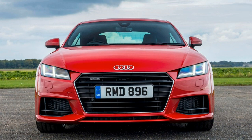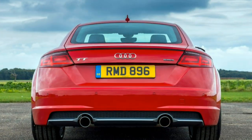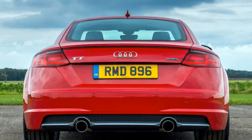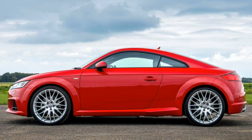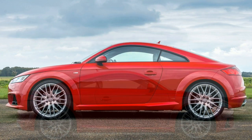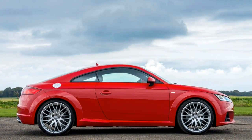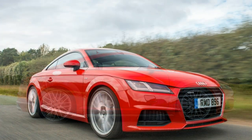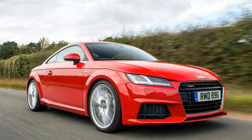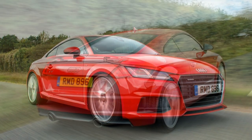Click on the categories below and at the top of the page to navigate through the full Audi TT review. At launch there are two engines for the regular Audi TT Coupe, a 2.0-litre petrol, with either front-wheel drive or 4-wheel drive, and a 2.0-litre diesel, front-wheel drive only. There's also a hot Audi TTS model with 306 bhp.